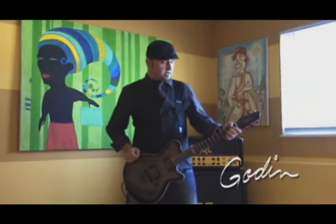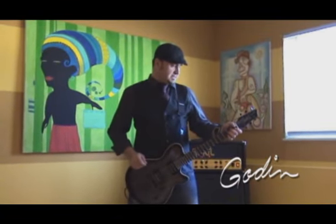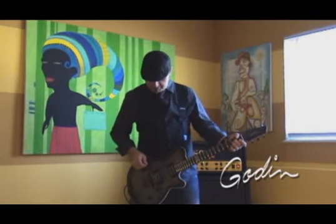Today I'll be trying out a new model of Godin guitars for the '09 season. It is the Summit CT. It's a signature series with an added feature of a revoicer, which is basically a button to give you a passive type sound on your pickups or an active type sound on the pickups.